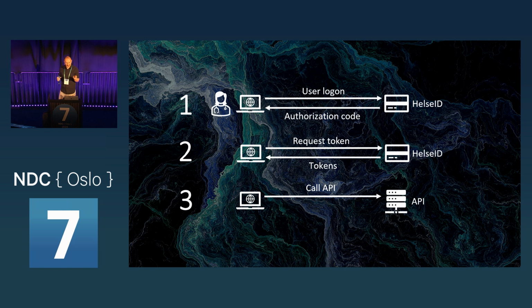But you see that we have 2 steps. We have one that is done by the web browser and one that is done by the backend. And there we could have a problem. Scary, right? A red figure. We could have an attacker that either is able to pick up the authorization code in transit, or could rewrite the callback from HelseID so that they inject a new authorization code that is, for instance, a different user or some other rights.